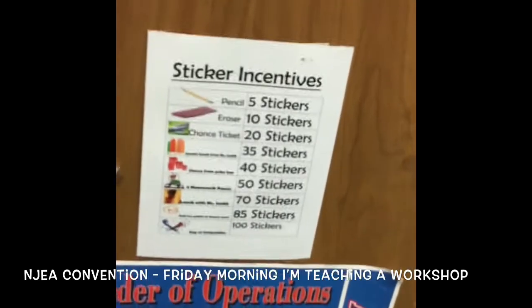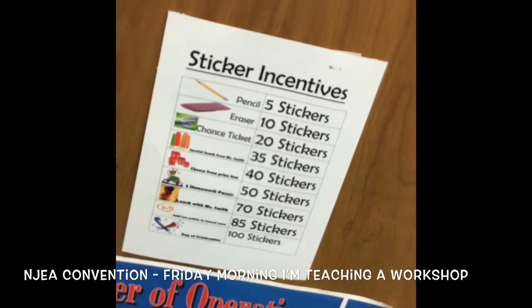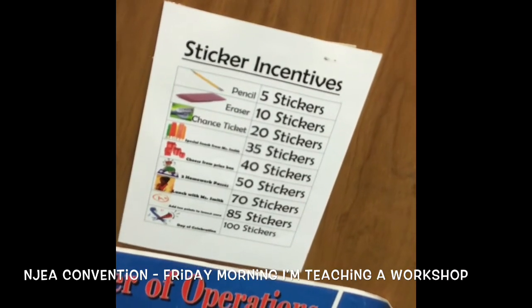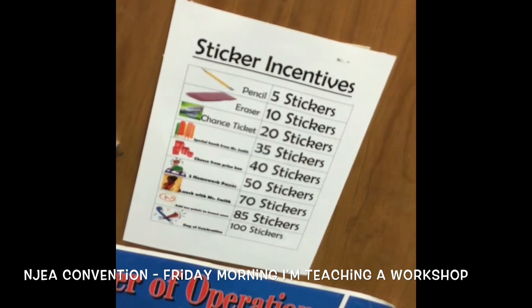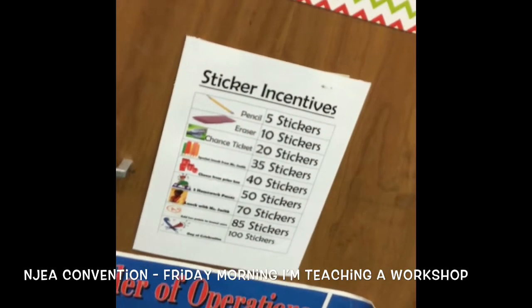There's my sticker incentives, because I told you the stickers in my classroom are like money. I put them in their agendas as a trick to get them to hold on to their agenda and to bring it every day, because if they don't have their agendas, they can't earn stickers. So none of my students lose their agenda books.